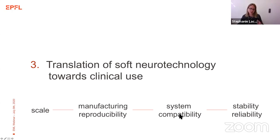And the other aspect that I will touch upon is that when you start developing systems that are going to be used towards clinical application, you also want to have good compatibility with some of the existing technologies that the surgeons are actually used to.